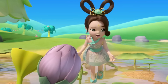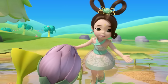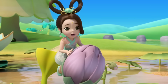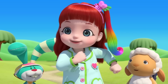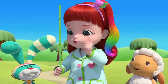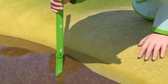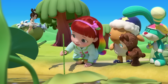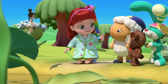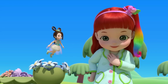It hasn't rained for a long time, and the water level has been going down a little bit every day. And now, my poor lotus is turning brown. Can you help? I'm sure going to try. Let's see how deep it is now. The water should at least be up to here. Whoa, this is serious. The rain isn't filling up the lake, and the villagers are using a lot of water. We need to start conserving the water we have left. What's conserving? It means saving what we have so we don't run out.